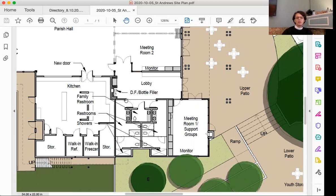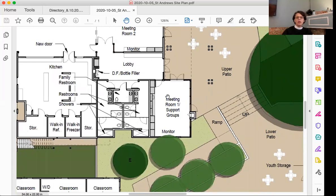This line here is just a beam overhead, so this whole area is open to the lobby. And then there's another meeting room here. This whole area is essentially an addition to the parish hall to replace the square footage we lost in the Friendship House. So this room can access the bathrooms this way, it can access outdoors this way, and will likely be dedicated to our support groups. We have about 13 support groups a week that meet, so they'll likely use that space.